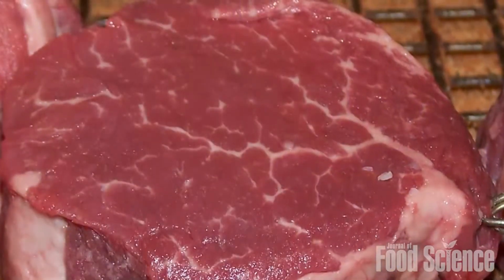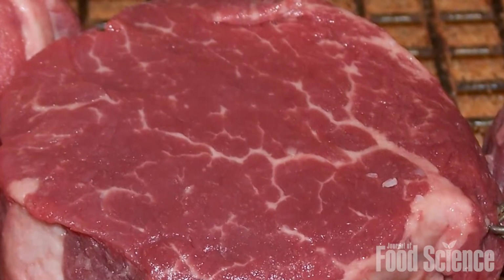The longissimus muscle, which is the major muscle running down the back of the animal. We know that marbling plays a large role in the palatability of those steaks. Muscles from the chuck, muscles from the round and the sirloin. We've studied the effect of marbling on all of those different cuts. However, beef tenderloins to date have had very little research conducted on them. We don't really understand how palatability is affected by marbling within that particular cut.